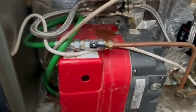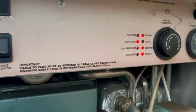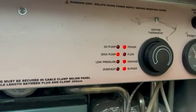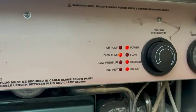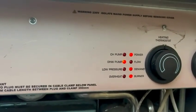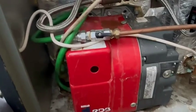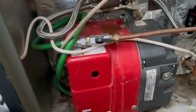Okay, so it's trying to fire, but it's not firing. And we've also got the burner light flicking on and off on here as well. So let's have a little look. I'm going to do it again. So the burner's trying to fire, but it's not, and the light was flicking on and off on the burner as well. So obviously I need to give attention to the burner that's trying to fire, but clearly isn't firing. That's the first thing.